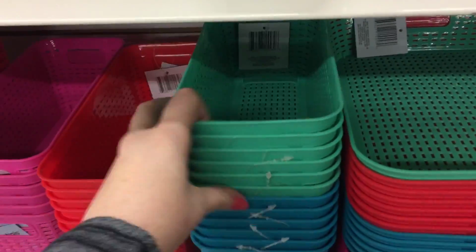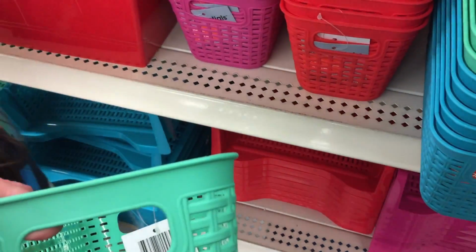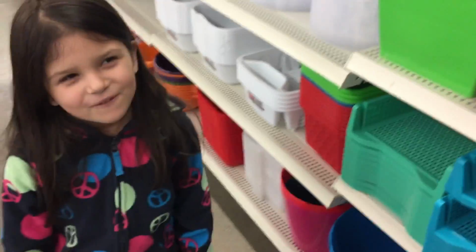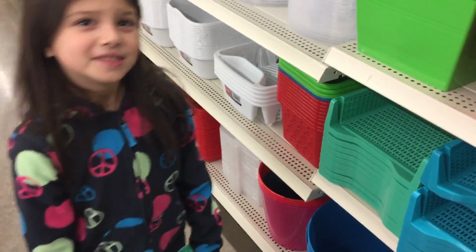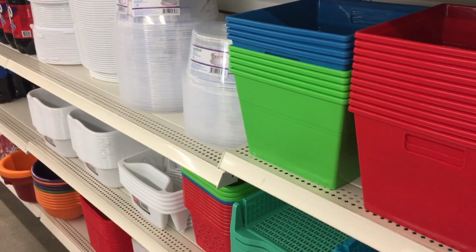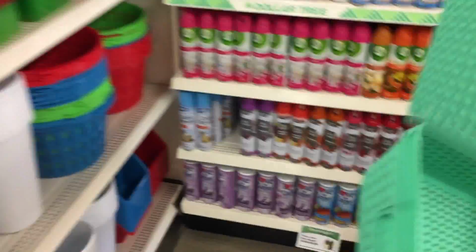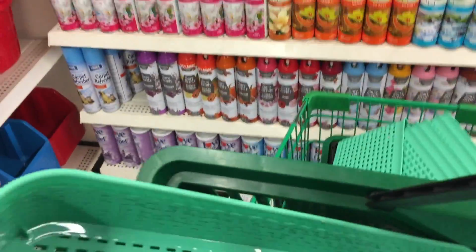These we might be able to use for soups or cans. I like these. Can you hold that? Maybe? What else do you think? Fruit? You could put fruit in there. You could put vegetables in there. Yes. I kind of like these. So I think I'm going to get more of these then. I think I'm going to get five or six of those.